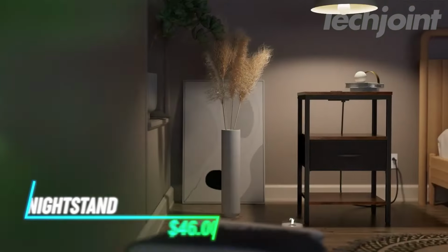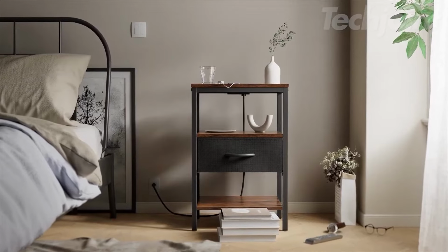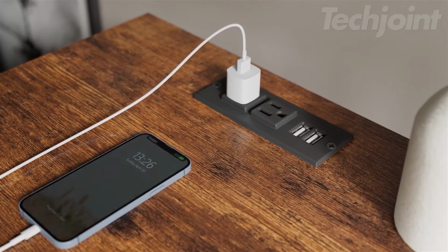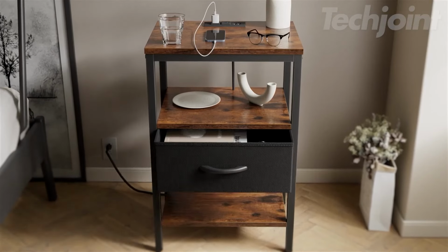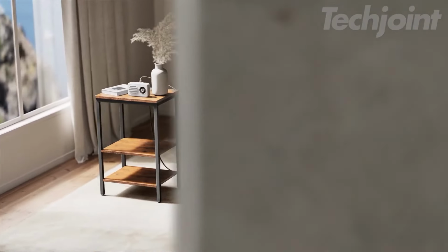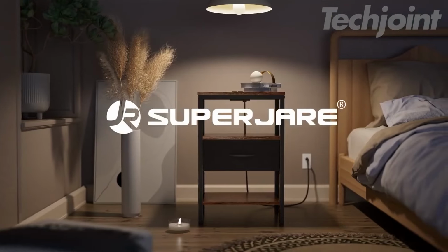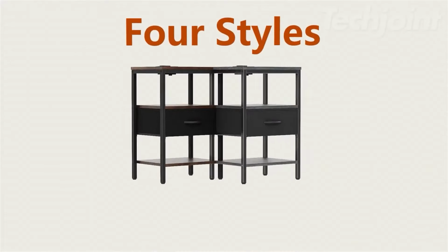Tired of having to fumble to charge your phone cables before sleep? Check out this nightstand. It features 2 USB ports and 2 AC outlets for convenient device charging overnight. Its versatile design includes a patent-pending drawer slide and offers flexibility with adjustable fabric drawer installation. With 3 storage shelves and a fabric drawer, it provides ample space for books, cups, and more, whether in bedrooms, living rooms, or dorms. Plus, the vintage aesthetic looks really cool.